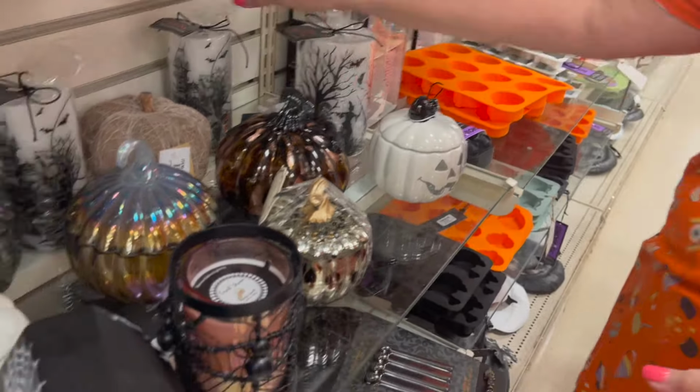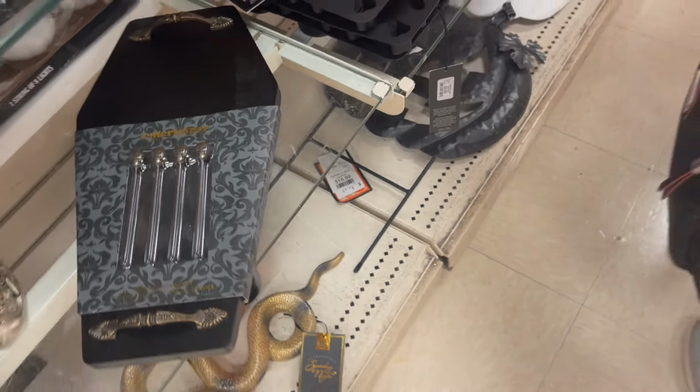Snakes. Ooh, another charcuterie board. Let's see what the price on this one is versus the one at home. See, this one's $15. The one at home is $50. And this one comes with little skewers. But which one is more safe for your food to touch? That is the question.